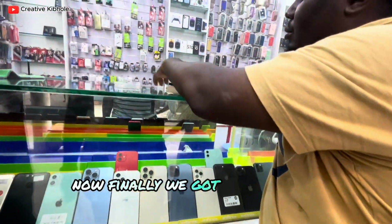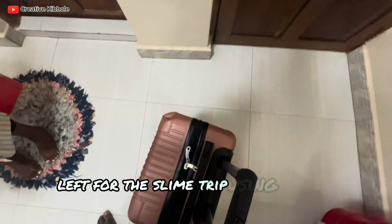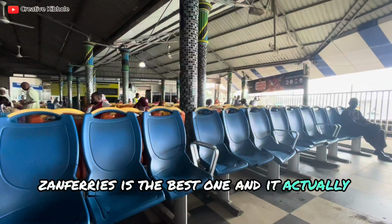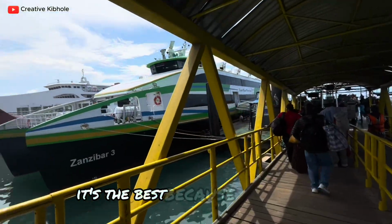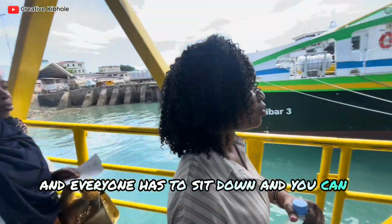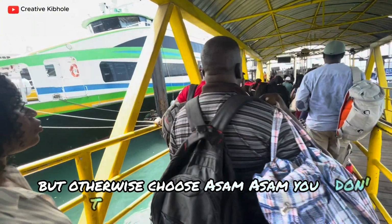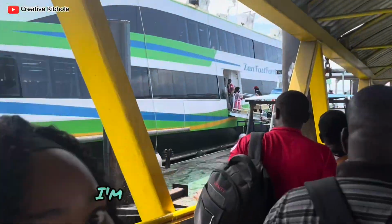Now finally we got back to our apartment, took our bags, and left for the Islam trip using a ferry boat, Zan Ferries. Now, as I've told you, Zan Ferries is the best one, and it actually cost us $22 for both of us. It's the best because, as I've said, it doesn't carry a lot of people and everyone is told to sit down, and you can buy stuff and just sit down. But otherwise, choose Azam, you're doomed. Zan Ferries is the best. Yeah, that's it. And they're not paying me to say this, I'm just being honest.